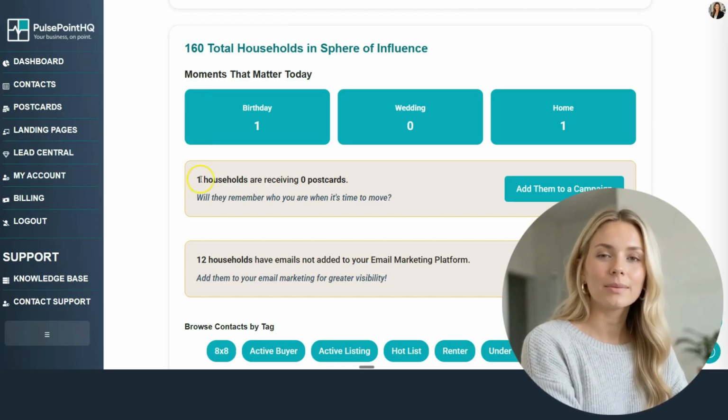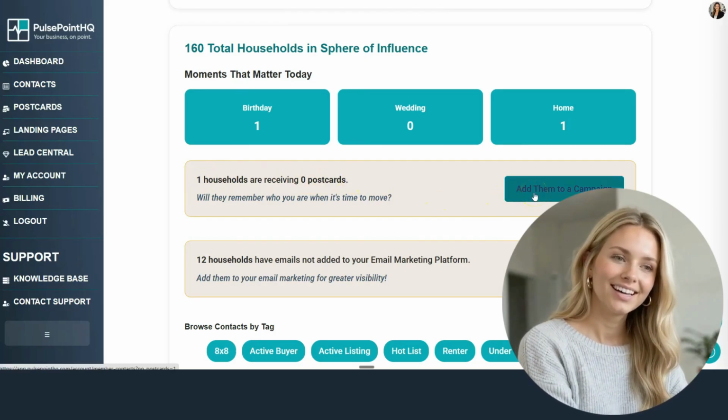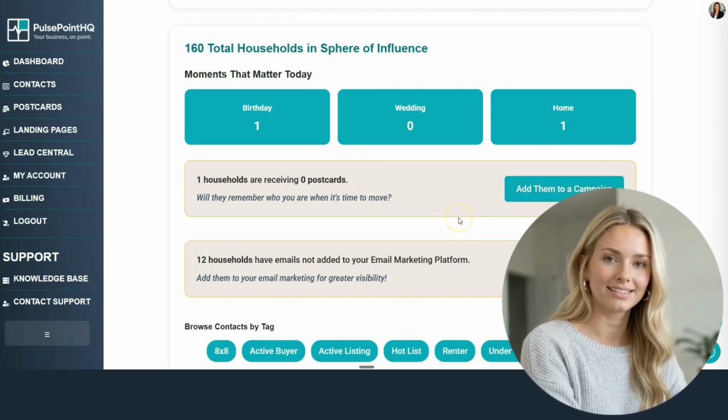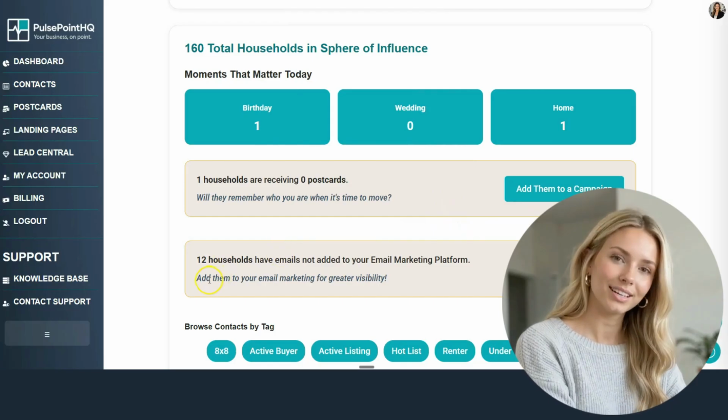The first shows how many households are not currently receiving any postcards despite having a mailing address on file. Select Add them to a campaign to see who those contacts are and get them assigned. We are looking good here.